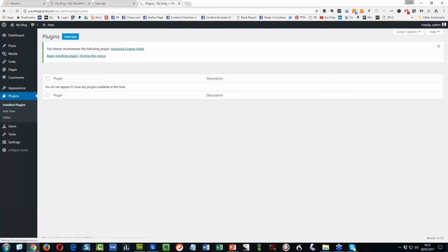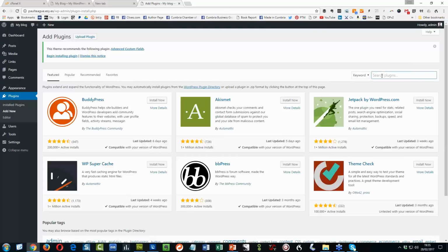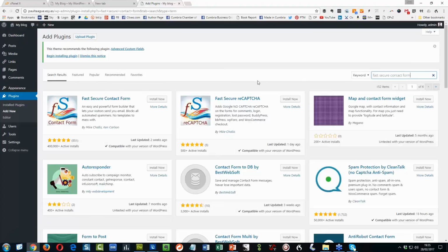So we just click on Add New, and in this case I want to look for Fast Secure Contact Form. So I want to add a Contact Us form to my website. Now, again, you'll see this on the slides. I have given you this on the slides. When you're looking for plugins, and there are plugins that do all sorts of things, if it could be done on a website, there will be a plugin that does it. This is Fast Secure Contact Form. This is a plugin I've used for years to create my contact forms on WordPress.